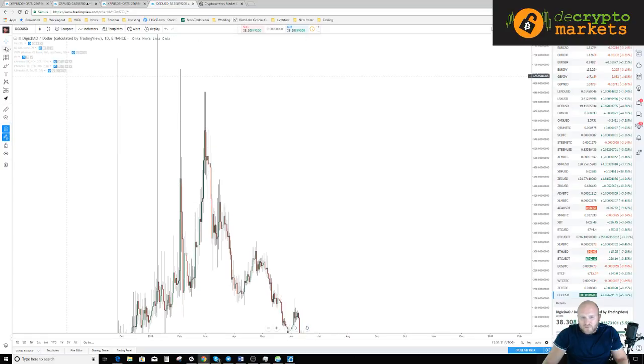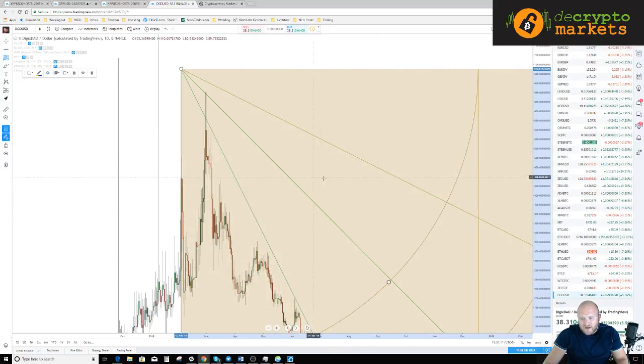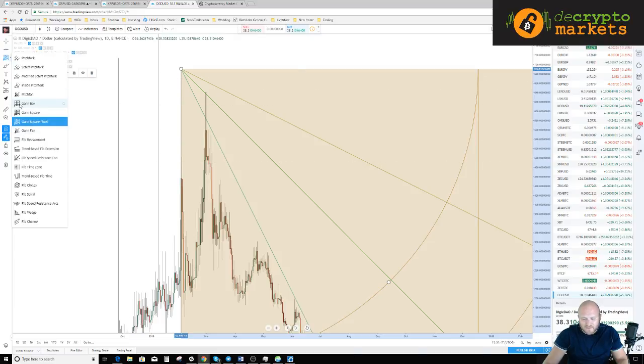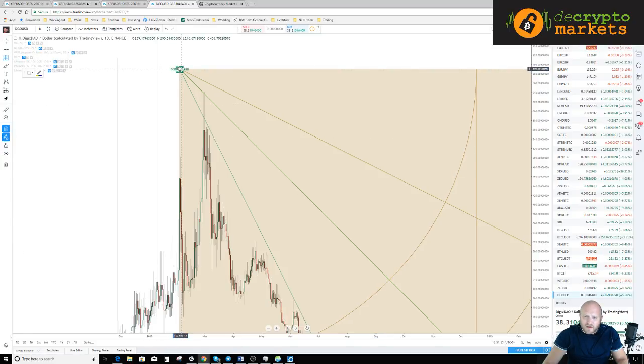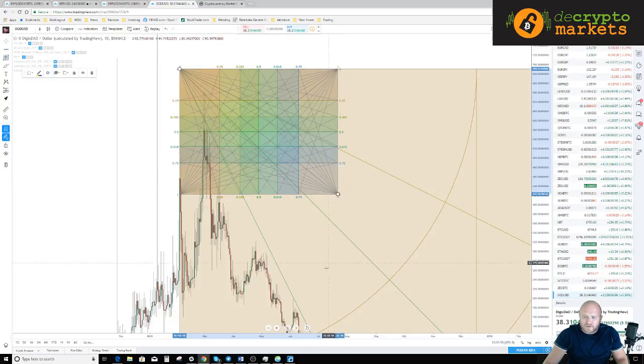So the same thing we did before. I'm going to go back up to the toolbar here. I'm going to get the Gann square fixed. Throw it on the high. Drag it down. I know that it's going to hit that horizontal line already. Then I'm going to get the Gann box. Same thing. And I'm going to start dragging it along.